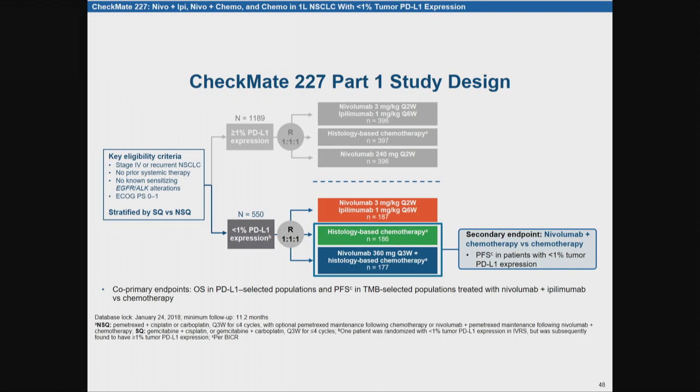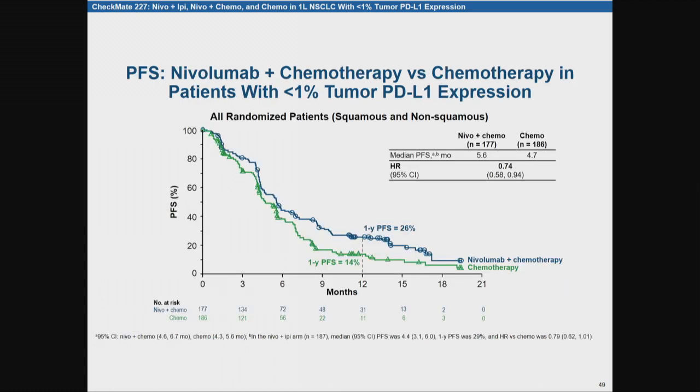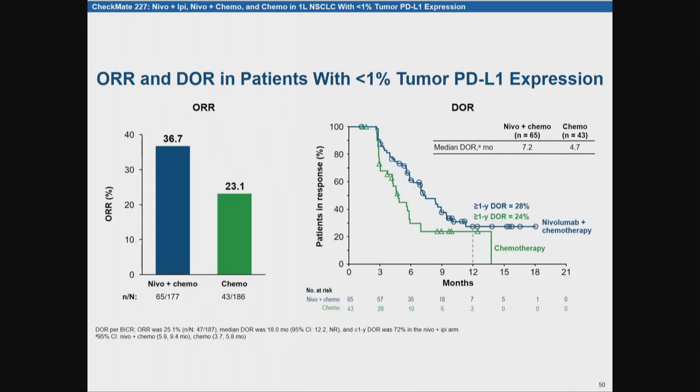What about the second part of this 227 trial to be reported? This was in patients with a low PD-L1 expression, comparing chemotherapy based on histology with nivolumab plus chemotherapy, and also bringing in the nivo-ipi arm. And you can see that nivolumab plus chemo was better than chemotherapy. It achieved its primary endpoint, not startling. The duration of response was better, but the curves come together over time. Higher response rate.